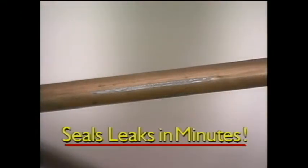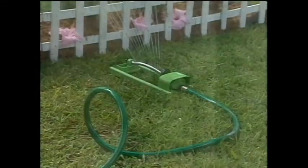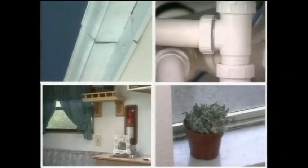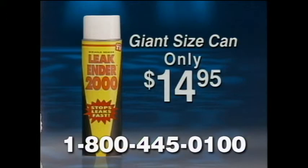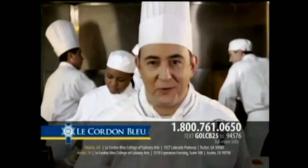When you've got a serious leak, it's time for Leakender 2000. It fixes any leak fast, no matter what's leaking. Just spray it with Leakender 2000, and in minutes, the leak is sealed. Look, we'll cut this garden hose with a knife, then shut off the water and spray on Leakender 2000. Minutes later, the hose is as good as new. The cut is sealed. Leakender 2000 is a unique compound that fills and seals any crack or separation as it hardens. Why put up with gushing gutters, dripping drains, wet windowsills, and rain-soaked RVs? Leakender 2000 stops all those leaks, and it's yours for only $14.95. Call now and we'll double your order. We'll send you this giant-size can at no extra charge. Order now. To order, have your credit card ready and call toll-free 1-800-445-0100, or send check or money order for $14.95 plus $5.95 shipping to the address on your screen. Call 1-800-445-0100. Hey, you. Yeah, I'm talking to you. Why are you still sitting on that couch?